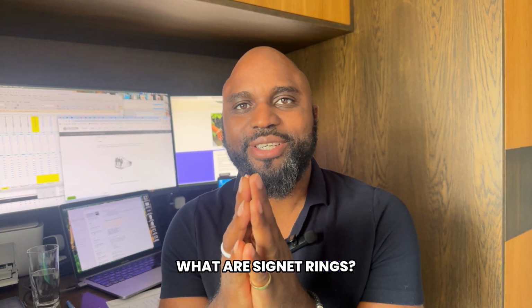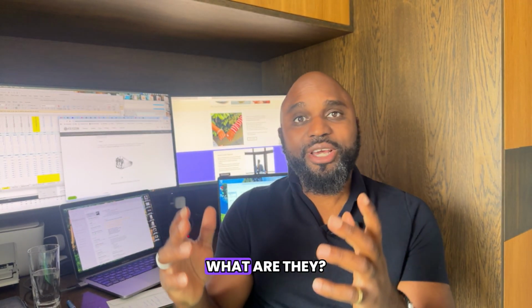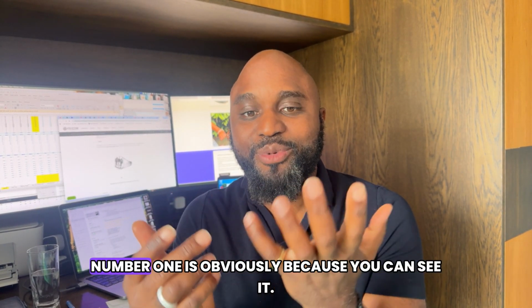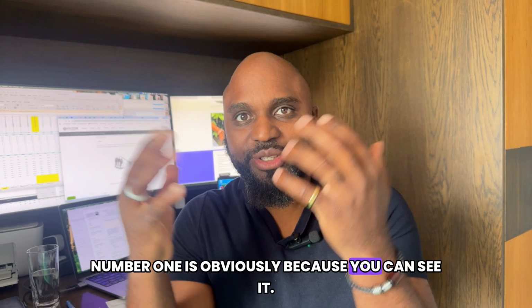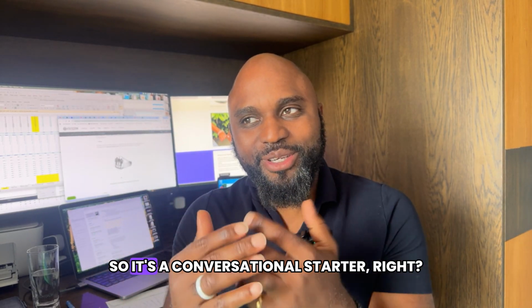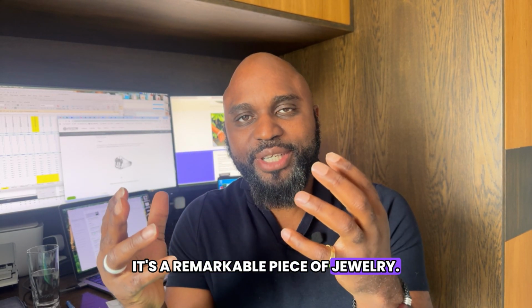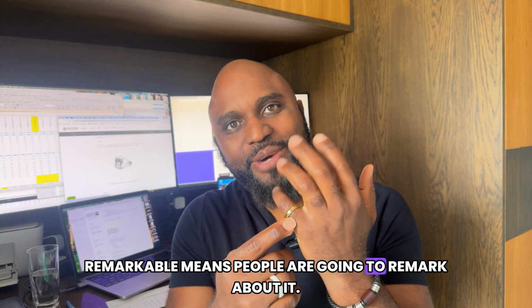What are signet rings or family crest rings? What are they? How did they become so famous that people just love them? Number one is obviously conspicuous. You can see it, so it's a conversational starter, right? It's a remarkable piece of jewelry. Remarkable means people are going to remark about it.